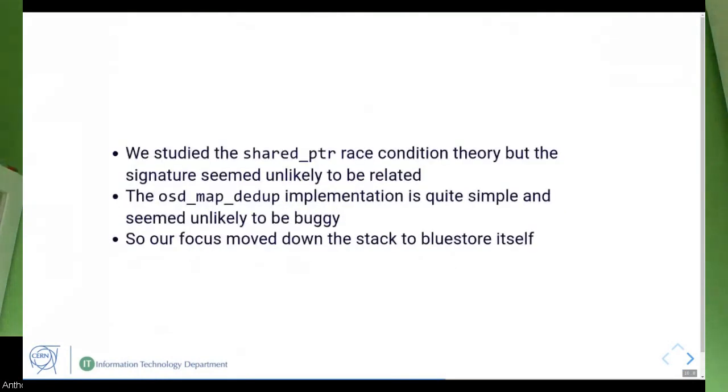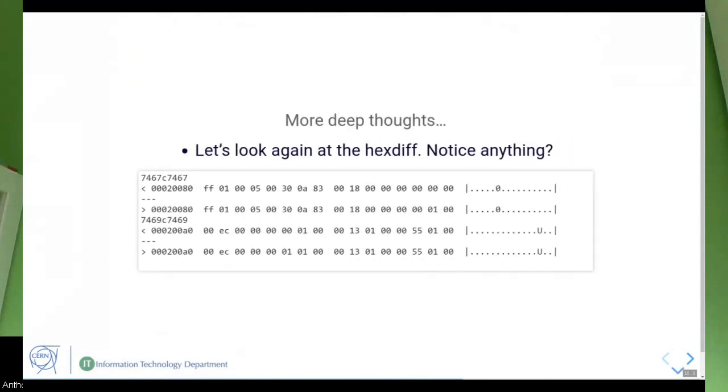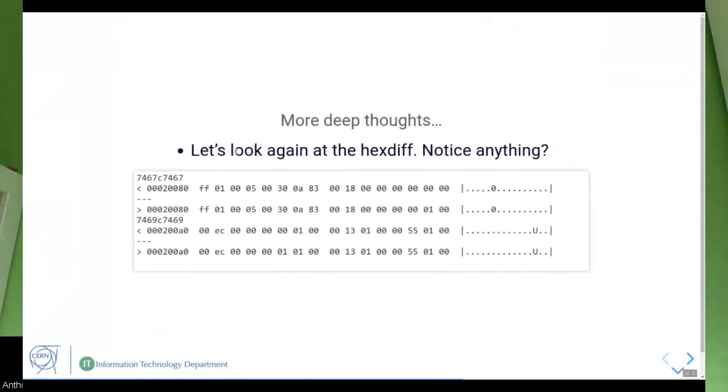We studied that race condition theory that I mentioned, and it seemed unlikely to be related. We checked the OSD map dedupe implementation. It's very simple, and it seemed very unlikely to be buggy. So we started to look more down at BlueStore itself. Some more deep thoughts. So let's look again at that hex diff.